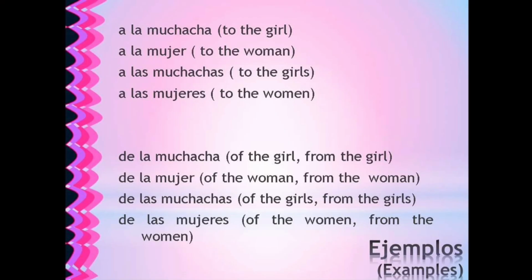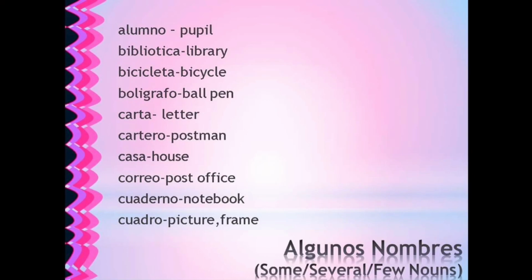women; de la muchacha, of the girl, from the girl; de la mujer, of the woman, from the woman; de las muchachas, of the girls, from the girls; de las mujeres, of the women, from the women.